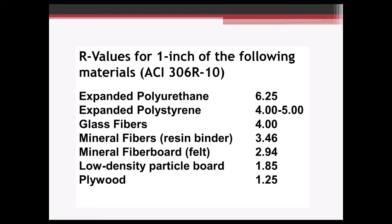So you think to yourself, all right, what are the different R values? 306.1 has got these different R values. This is per 1 inch. So 1 inch of expanded polyurethane has got an R value of 6.25. So in theory, we could just put 1 inch of expanded polyurethane and get our value of 6. Glass fibers 4, mineral fibers 3.46. These are probably the 2 most common ones that we see in most concrete curing blankets, are these mineral fibers.